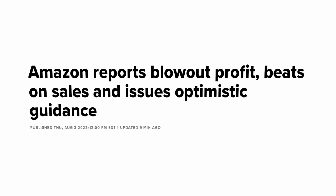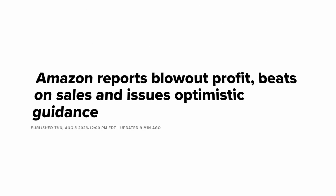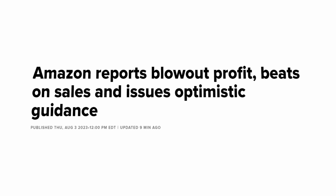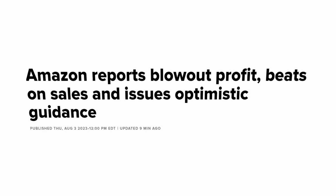My phone keeps buzzing. Amazon released their earnings and the stock is up 6% after hours. They had revenue of 134 billion for the quarter. The estimate was 132 billion, so that's why the stock is up.